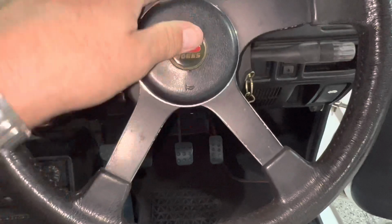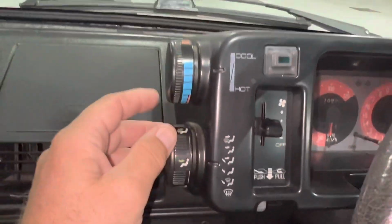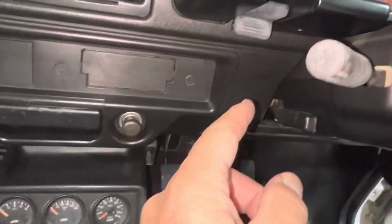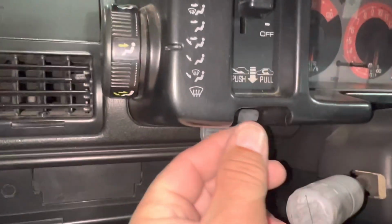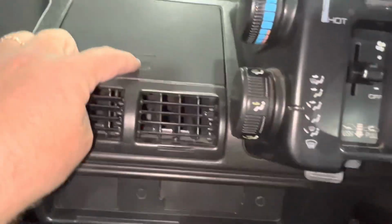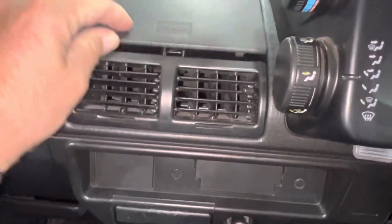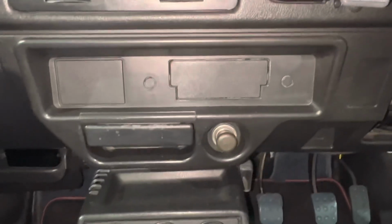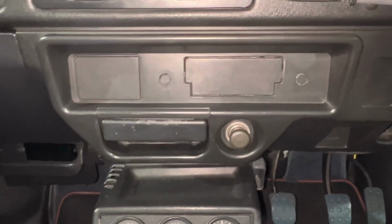Not sure where you'd find a horn works there. Now check this out. All the temperature controls work. Here's our AC compressor button. Here's our fan speed. There's our fresh air and hot air. Here's a neat little cubby hole, and it still works. Ratchets. Looks like a radio blank.